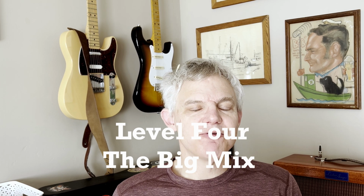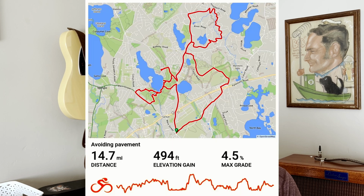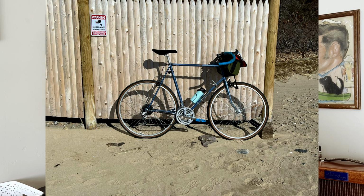So level 4, which I have as the top, is the big mix. What I mean by big mix is that basically you can go wherever you really want to. The idea is to plan a ride and choose a bike that allows you to do a little bit of everything. So in this scenario, perhaps the things you most want to ride are some of the single track trails, or some of the dirt roads and so forth.